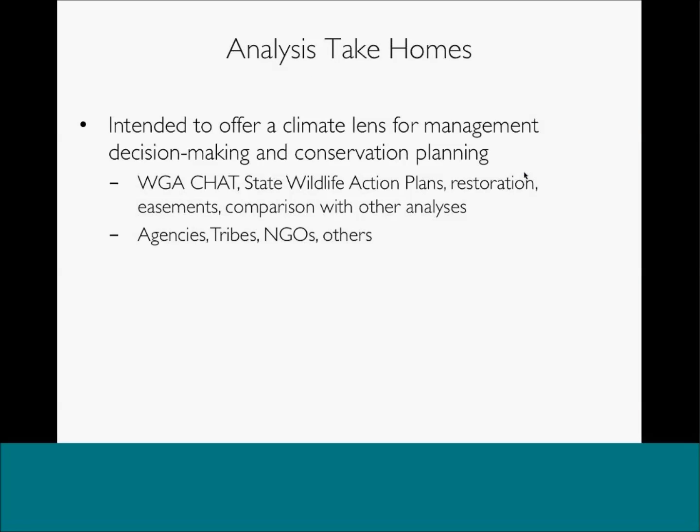Some analysis take-homes. Again, this is intended to provide sort of a climate lens for management decision-making and conservation planning. And so that could be as an additional layer for analyses or tools like the CHAT, or maybe incorporation into state wildlife action plans, using it to help inform where you might prioritize restoration. So, for example, if you took out the landscape condition layer and compared it with values with it included, you could see riparian areas that in all other respects look really hopeful as climate adaptation opportunities or resilience opportunities, but they're in bad shape, and you could make a choice about whether you want to go there or not.